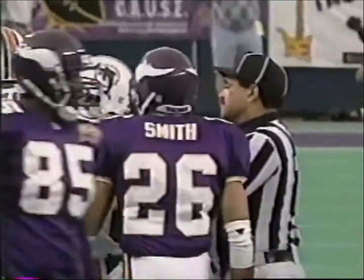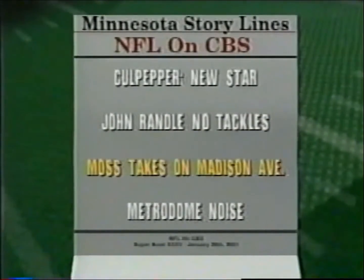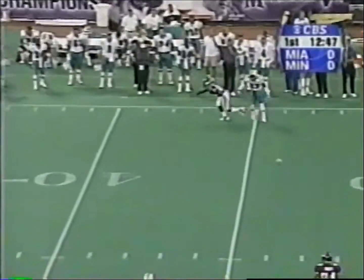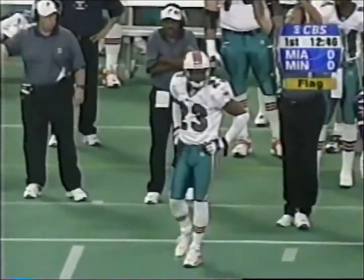Minnesota's offense. 200 yards in the Pro Bowl a year ago. Randy Moss against Sam Madison. Opening drive of the game for second-year quarterback Daunte Culpepper. Got a nice block from Stussy, and the pass is overthrown with the flag thrown at the 45. He was aiming for Carter.